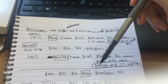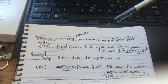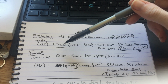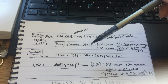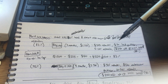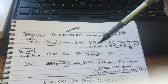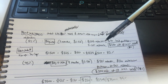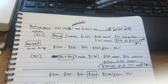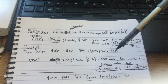For the next year, we can get that up to $350 on the dot, actually. Okay, so let's look at the math quickly. The beginner is on a 3-month course for $1.5K. We can expect to give them $225 rebates, a $50 lead package, and in this worst case scenario, 5 to 10% referrals, which they don't use, and $250 off at 100% weekly workout efficiency. So the math checks out here to 82%.